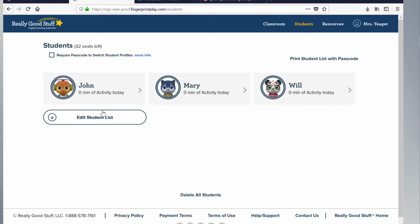You could edit the student list, and you can delete all students if you'd like. And again, go back to requiring a passcode. Each student will be assigned an avatar, and you can decide if the student can change the avatar when they're logged into the app. From here, you can go into the Resources tab.